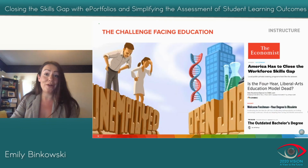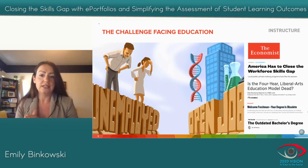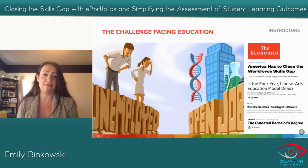So there are plenty of challenges facing higher education today, as we're well aware. At a time when college closure rates are rising, enrollment is down, student loan debt is actually exceeding $1.5 trillion, and 43% of recent graduates are underemployed, institutions are feeling this pressure to prove the value of our degrees.